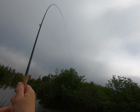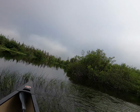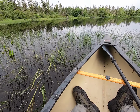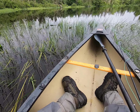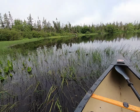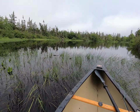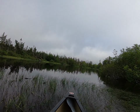Fish on. Nice fish. Come on, come on. Whew. Nice little brookie. Beauty. I just saw that movement over there. Some open water here.